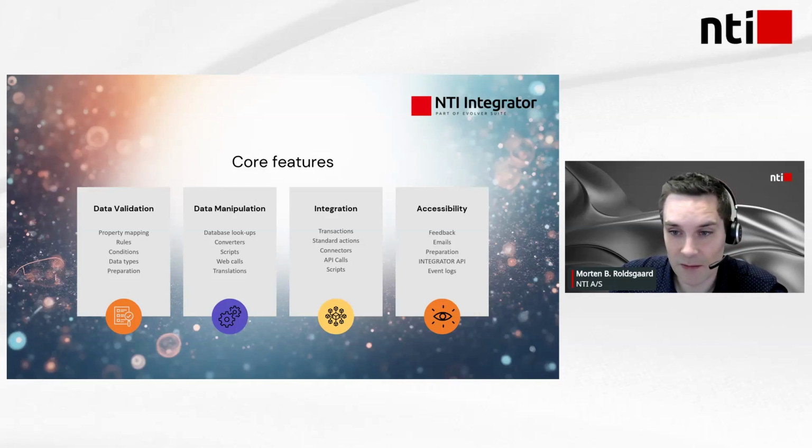And then we have this preparation feature where we can present all the data that we are going to push into the target system and validate it before we push it. We can also manipulate our data. We have some features with that purpose. So we can, for example, look up in external databases and then convert our data to something else based on a lookup. And we can use scripts, web calls, translations, all kinds of tools to manipulate our data if we want to. Of course, that's optional.